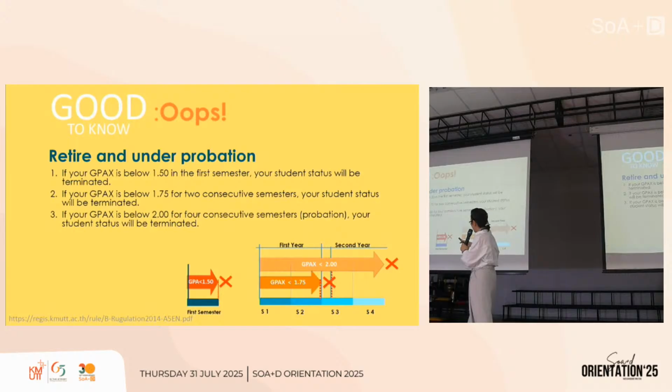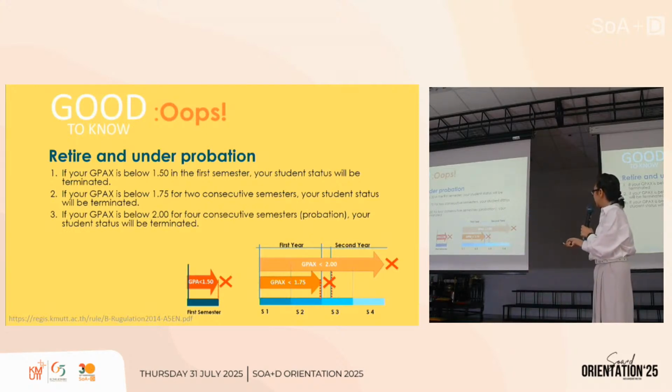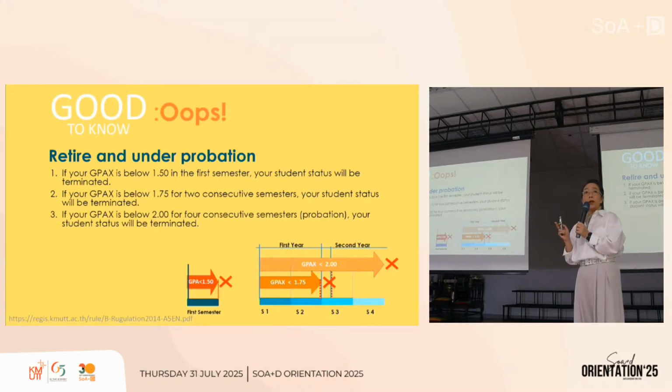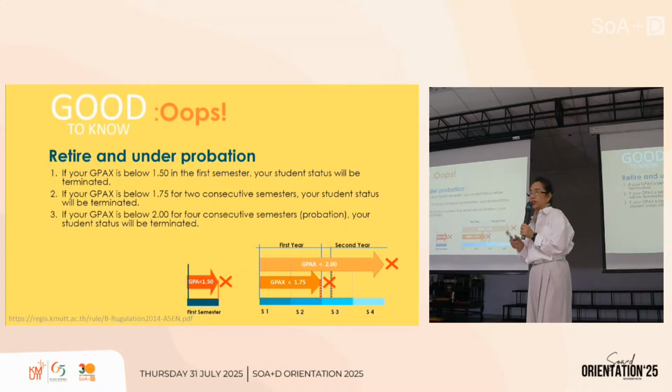So here, the diagram is like this. This is the first semester, not less than 1.5. And for the first year and second year, semester 1, semester 2, semester 3, and semester 4, meaning 4 semesters, if you got lower than 2.0, that is already probation. Less than 2 is already probation, right? And if you got probation for more than 4 semesters, it's going to fall into that situation again. And here, for GPAX less than 1.75, we allow you to have only 2 semesters. So take it seriously, so you won't get any oops.